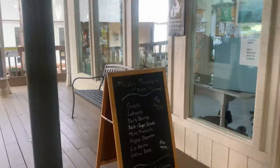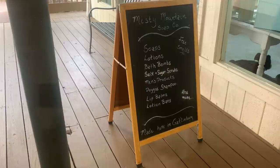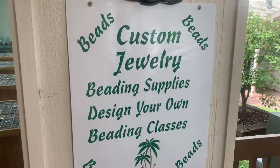Looking at soaps, lotions, bath bombs, salt and sugar scrubs, men's products, doggy shampoo, lip balms, lotion bars, made right here in Gatlinburg. It's a different kind of place. Tahiti Beads looks really unique. Really different in there. There's a monkey. They have custom jewelry, beading supplies, and design your own beading classes.